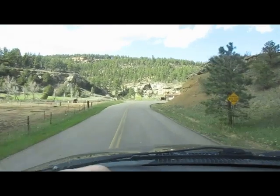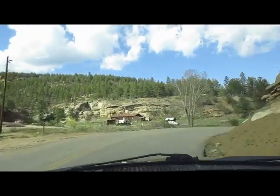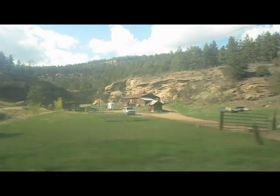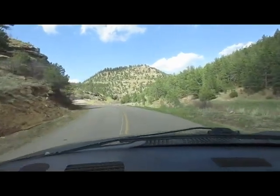We're still driving up Wet Canyon. Once we get to the end of pavement, like I say, we'll have about 4 or 5 more miles to go. This is just kind of a neat area right in here. All the cliffs and rock formations and things.